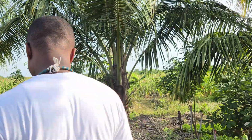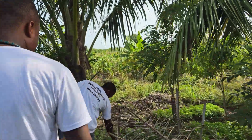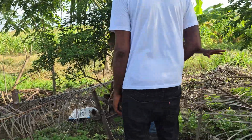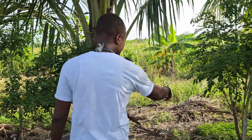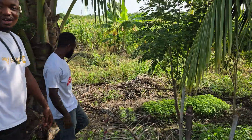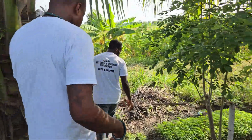So these ones over here are red peppers, red bell peppers. And those ones are yellow. And those are tomatoes. Come see how tomatoes look. There are different types of tomatoes.